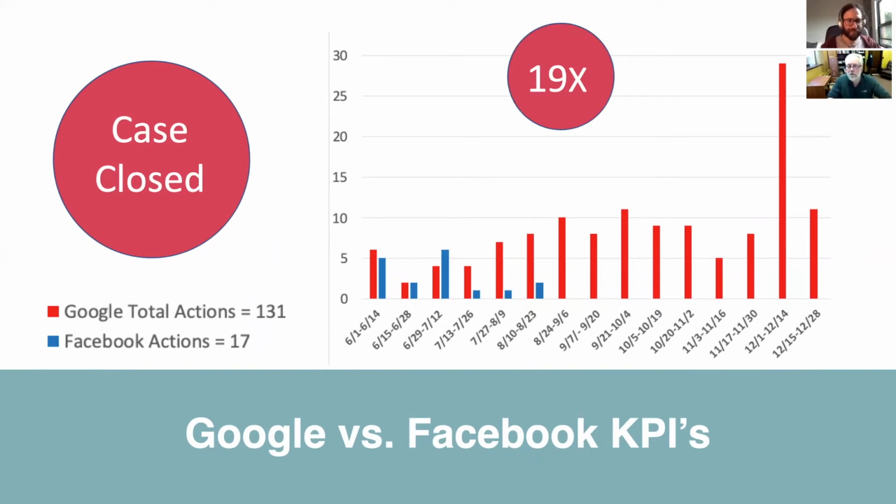Even though she was incredibly active on Facebook, even though she had a good following and a lot of likes and a lot of reshares, Google, with the minimal efforts we put in, had generated significantly more interest in terms of driving directions and calls, which for her were the key performance indicators.